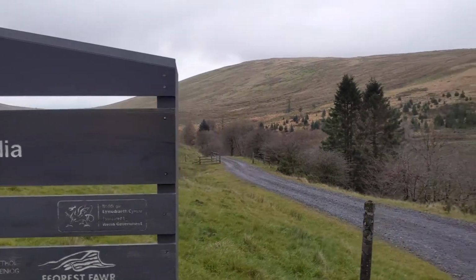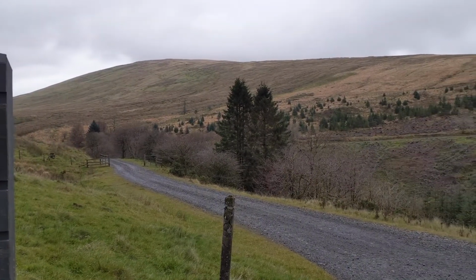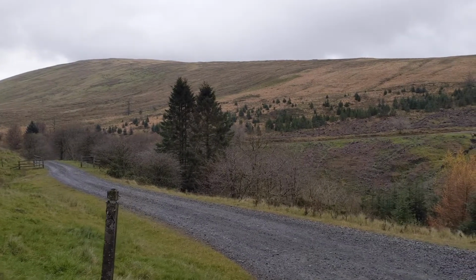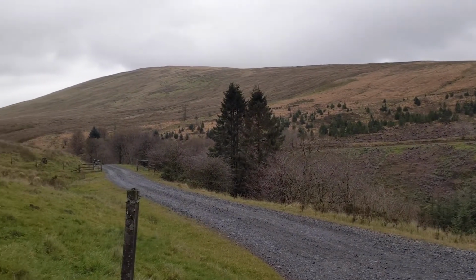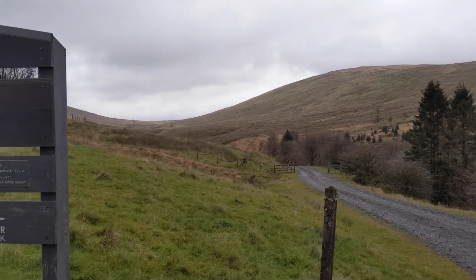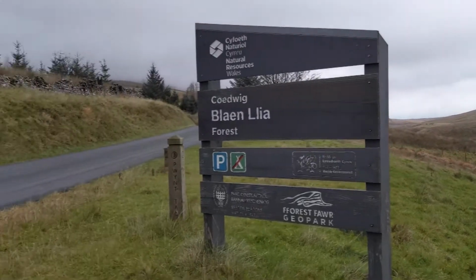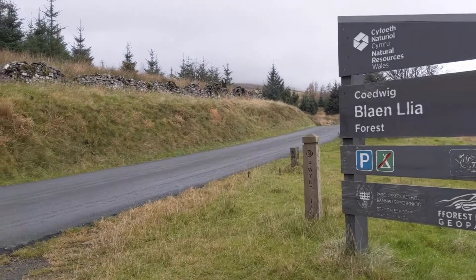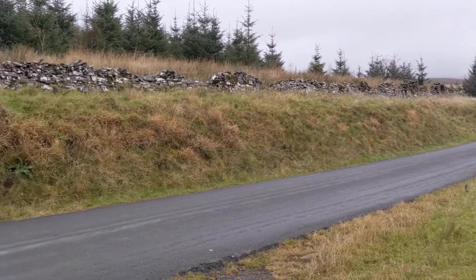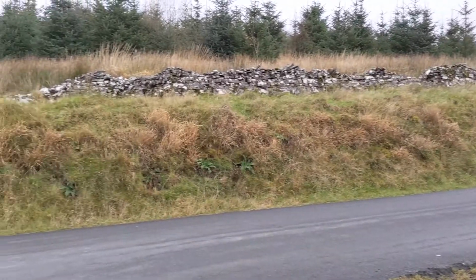That's the ridge line that we're going to be going up and then hanging a left, walking right the way along, further past that. All the way around there and walking back down the road and back round here. A little bit windy, as you can see, some of the trees etc. moving.